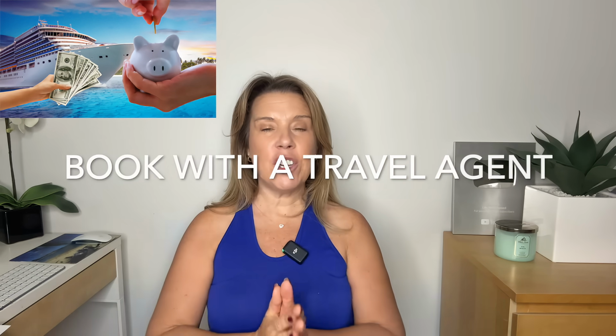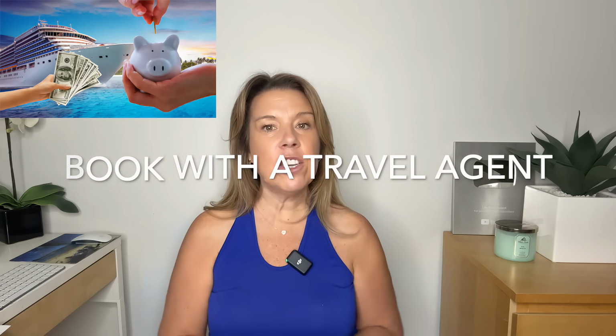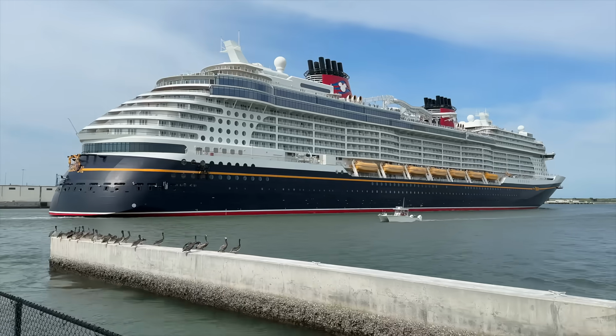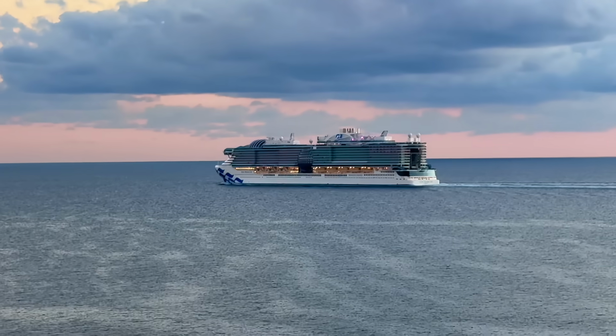Book with a travel agent. Now, I think a lot of people are surprised to know that booking with a travel agent won't usually cost you any extra money. Now, travel agents often have great deals or group rates that you can't find directly with a cruise line. And in some cases, the travel agent may give you a gift like a bottle of wine or an onboard credit, which does really help.